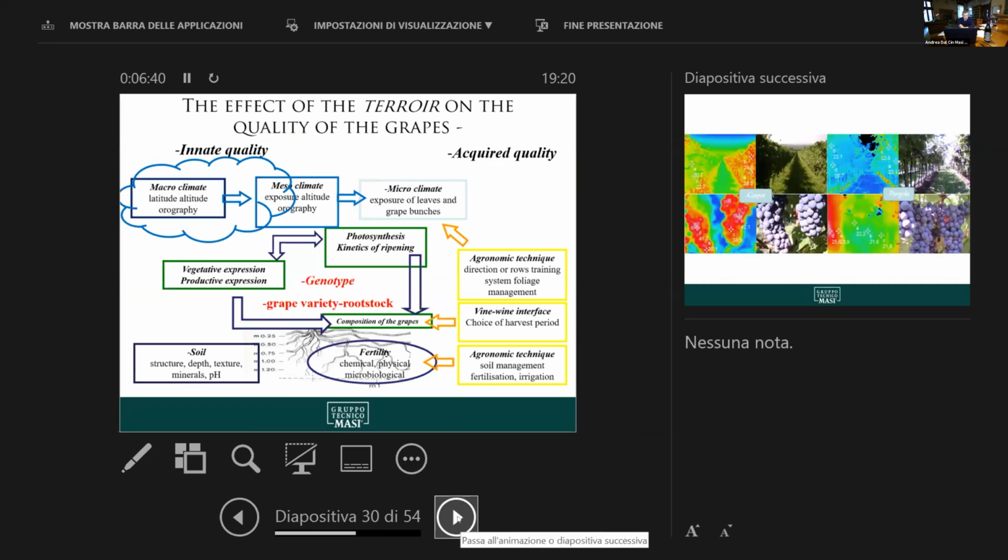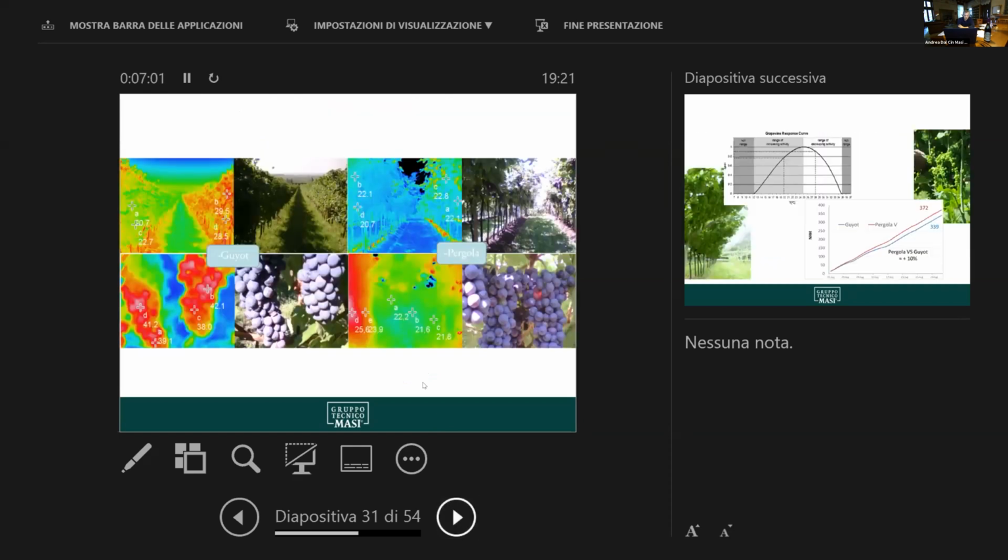So we have innate quality and acquired quality. With our microclimate and mesoclimate, we have our genotype, vegetative expression, photosynthesis, and kinetics of ripening, soil, and fertility. All things that who study viticulture knows very well. But I'm going deep, the difference between pergola and Guyot, and why we choose it.